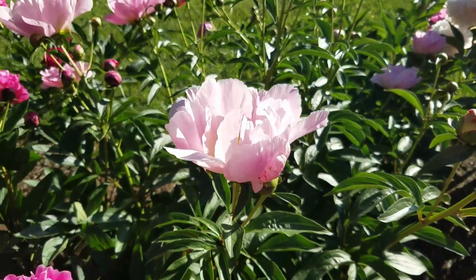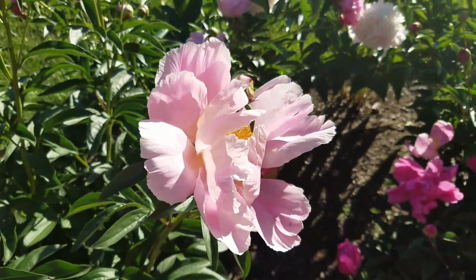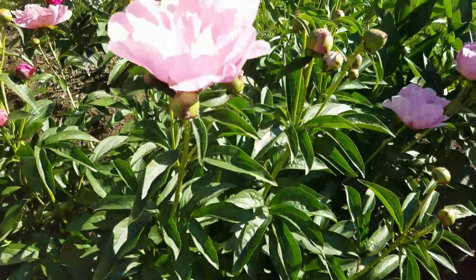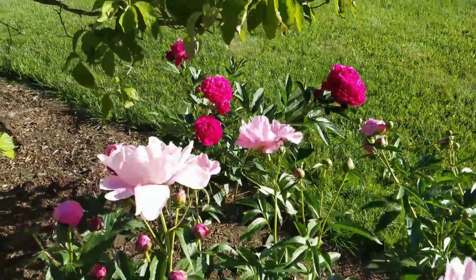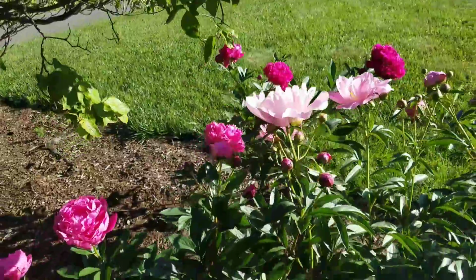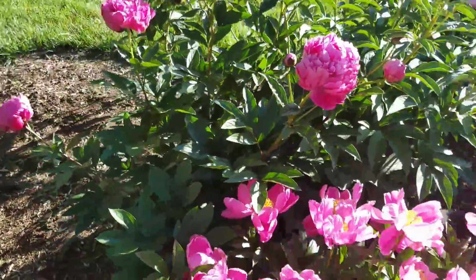There's some neighborhood kids in the background. Sorry for the noise. I'm just trying to pan across and show you all the different peony varieties that are blooming right now. The darker pink ones really do show up from a distance, but I enjoy all the different varieties and the different shades.